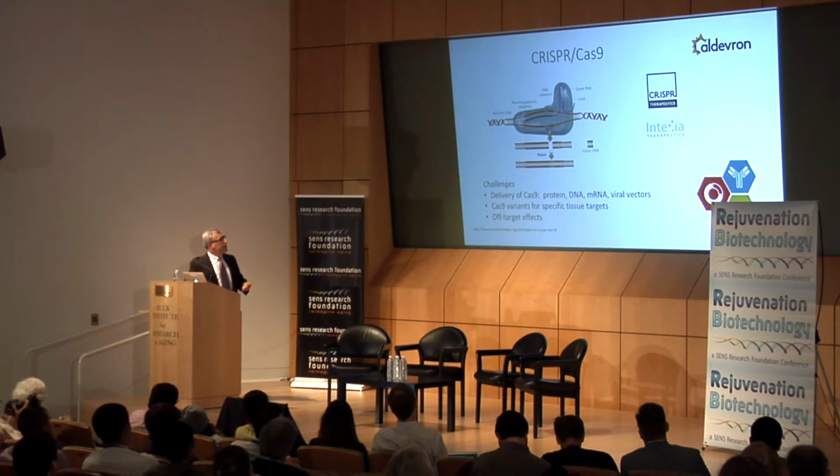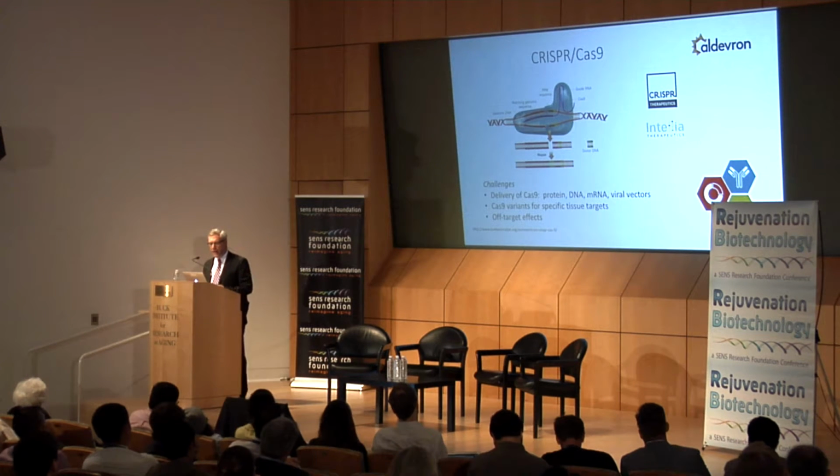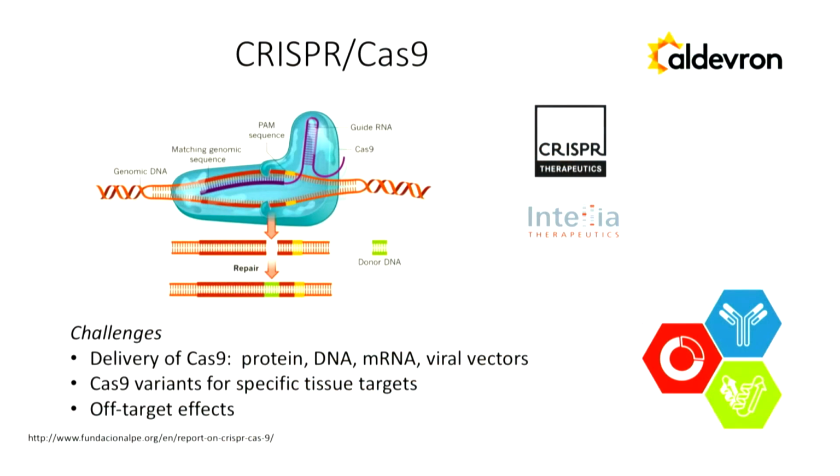So you can hardly pick up a journal or a trade publication and not hear more about CRISPR-Cas9. As opposed to the viral vector side of things, we also produce proteins for our clients and enzymes, including Cas9. So briefly, with CRISPR-Cas9, we have the ability to cut specific DNA sequences with this guide RNA, and then by applying a donor DNA, facilitate repair, so we've delivered this new sequence to the gene. There's a couple companies, CRISPR and Intellia, among others, that are pursuing this.